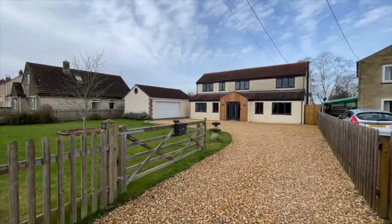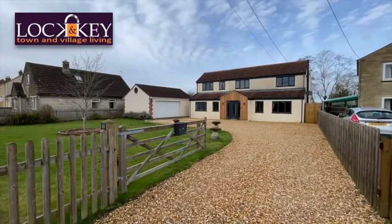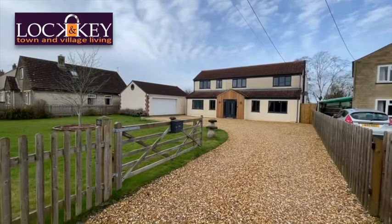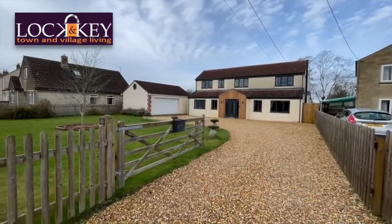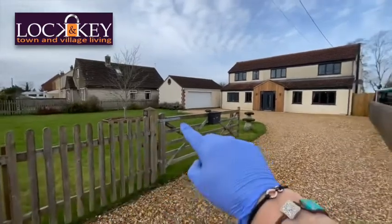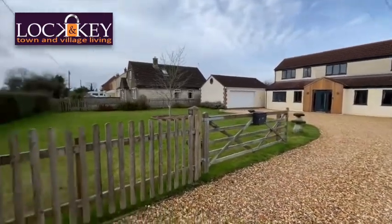So look guys, as promised, there she is. I don't know why I've called her a she, but it's a very impressive property, this. You can see that it's been extended. There's your double garage, there's a workshop in there where they run a little business as well, the wife does. Plenty of parking, look at all this, and then look at that front garden there. And guess what, just behind, fields, countryside galore.